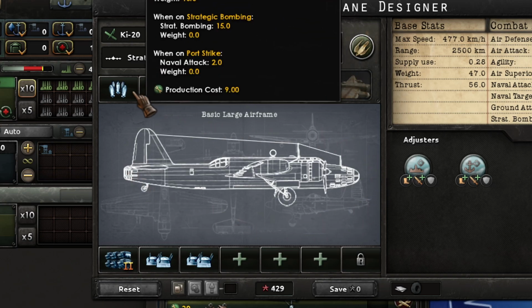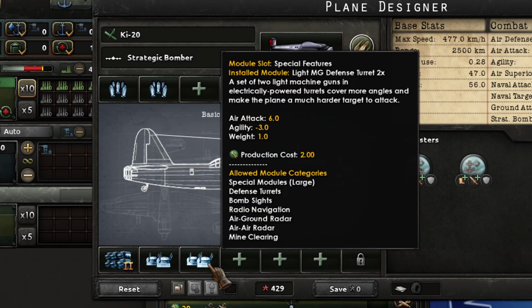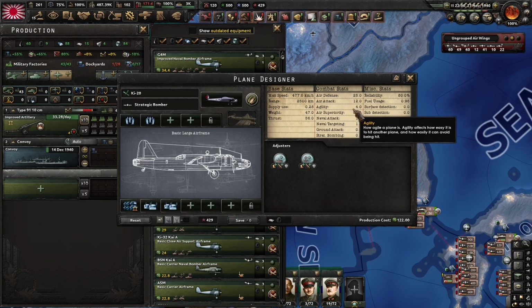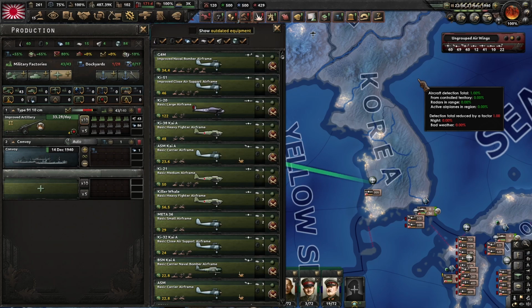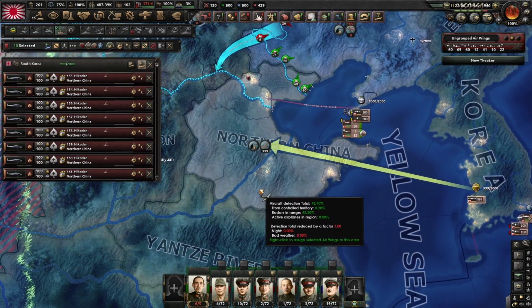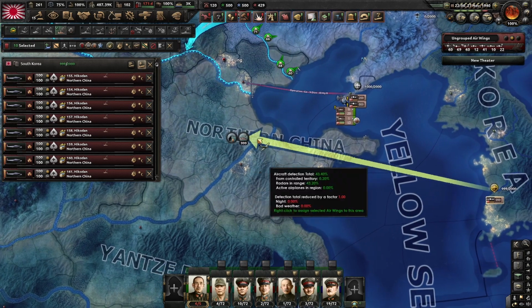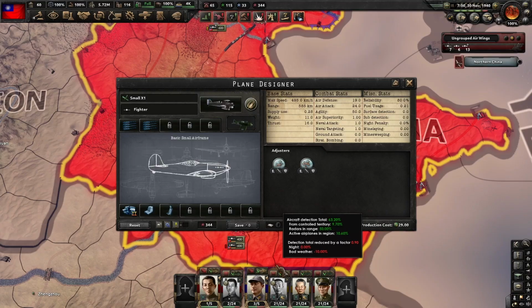It's a Japanese bomber, it uses two bomb bays and it has 4 machine guns, the standard engine, low agility because it's a heavy fighter, and it's going to be flying from Korea to the core of China. So we are going to defend China, and we are going to test the 4 fighters, small and heavy fighters here in China against this, and let's see the numbers.